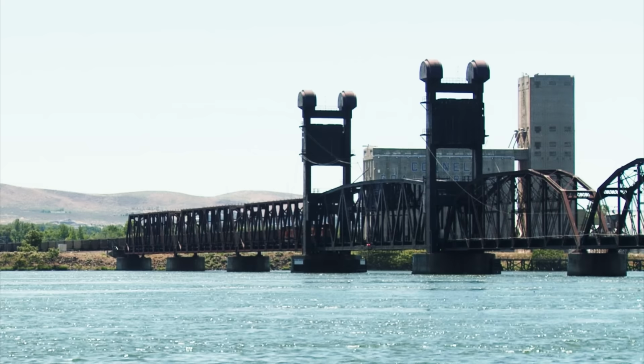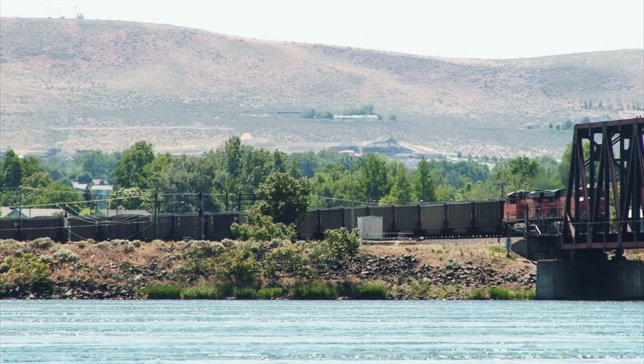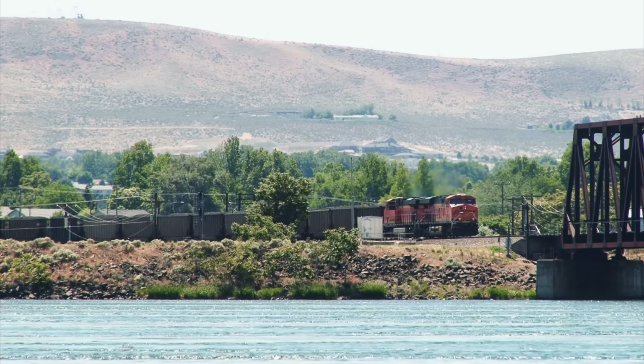The train is now rolling on the former Spokane, Portland, and Seattle line, which was chartered in 1905 by James J. Hill to connect the Northern Pacific and Great Northern with Portland, Oregon, a connection that continues to be heavily used today.